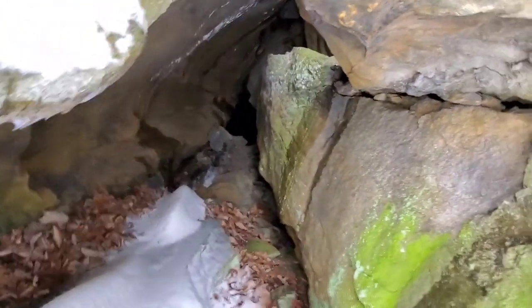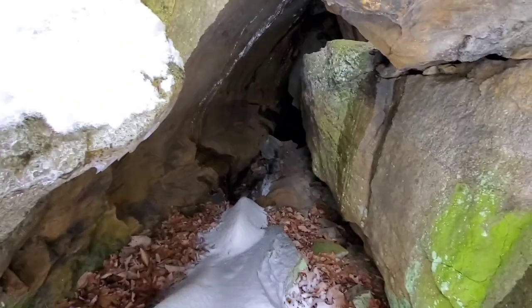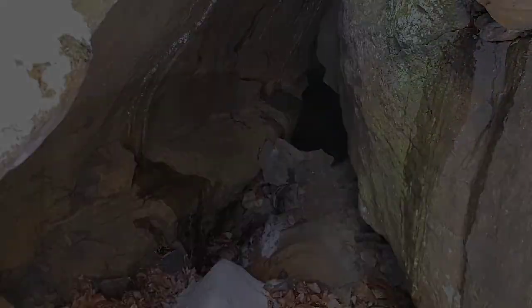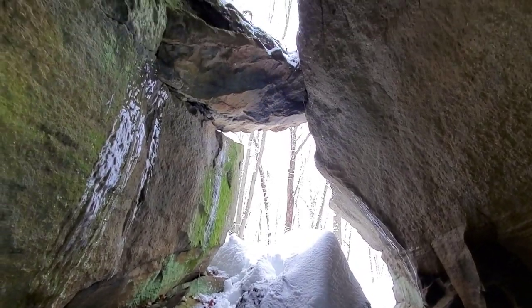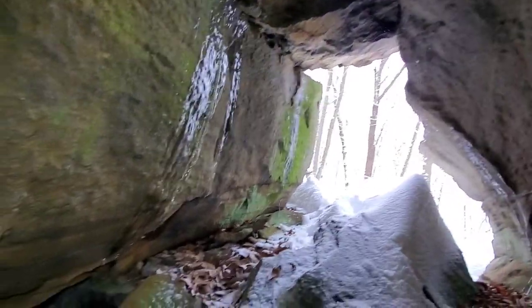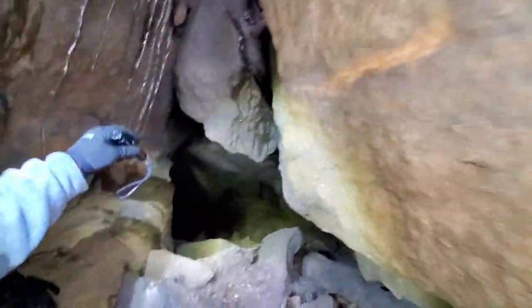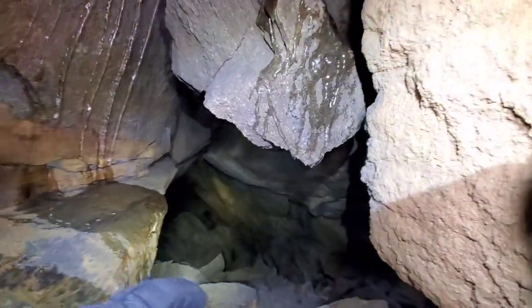Oh, actually, I think that goes down. Yeah, I'm gonna get in there. Okay, I'm in. And it looks to be a pretty big cave here. I'm trying to make sure there's no hibernating animals down there.